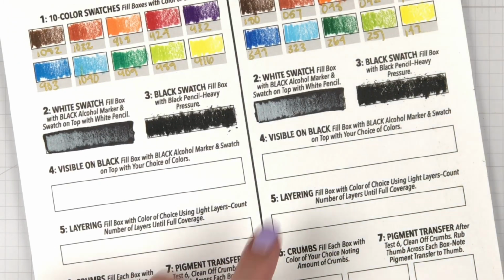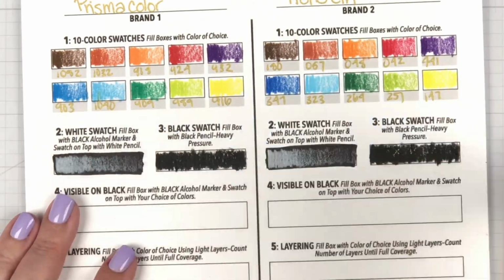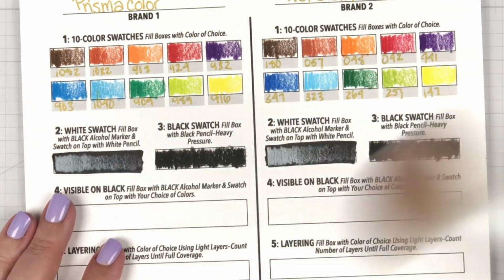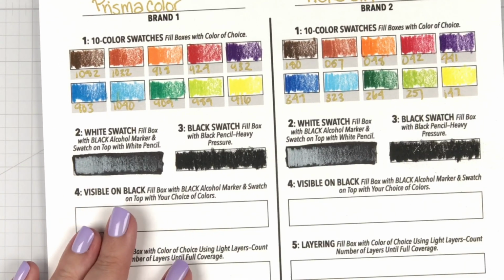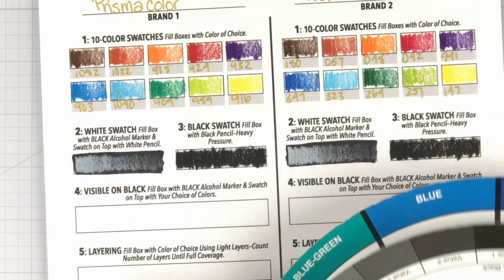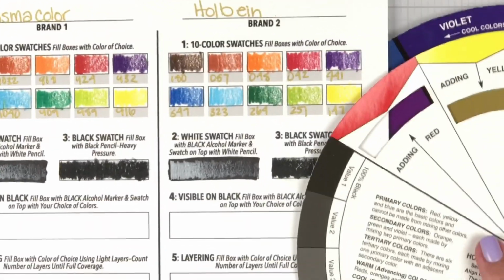Okay, let's clean off the crumbs. Crumbs are pretty equal right now. Okay, I'm just using a makeup brush to clean off crumbs. All right, now we'll bring up my little card here, and we'll look at the Holbein first.